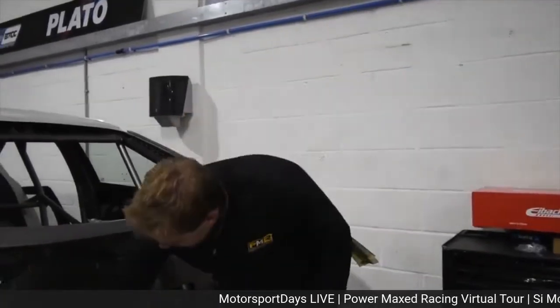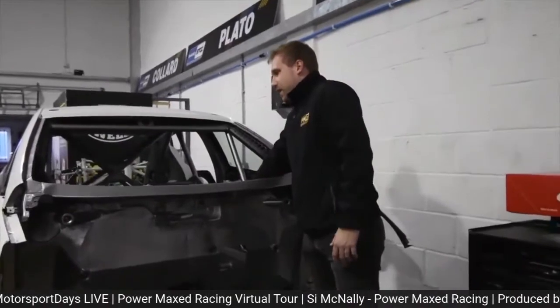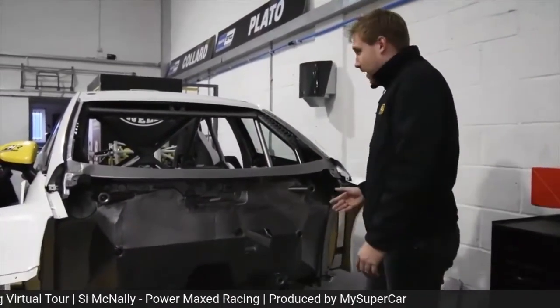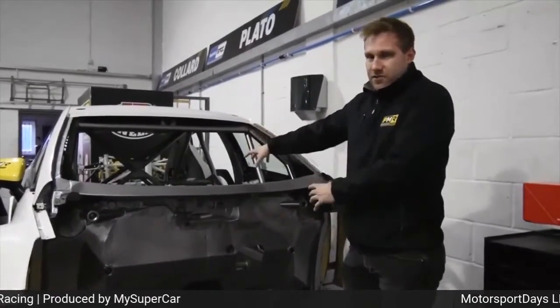But yeah, so 6-bolt fixing there, which then goes through into the cage. Obviously the cage is pretty substantial, but what we'll do is we'll open the door and show you inside and show you what we do with the floor and everything.